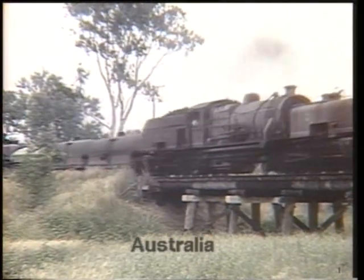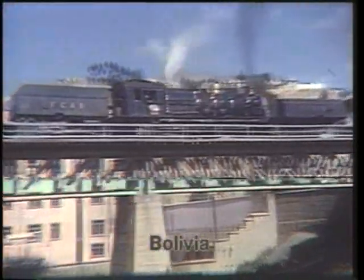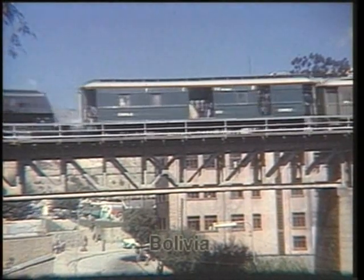The Garratt was also perfectly suited to Australia. These 28-wheelers on Queensland's Dawson Valley line were amongst the last to operate there. South America was another stamping ground for the Garratt. Back in the 1960s, they were a common sight on the high Andean plateau of Bolivia.